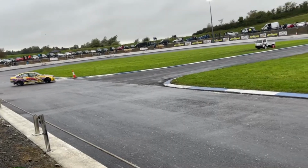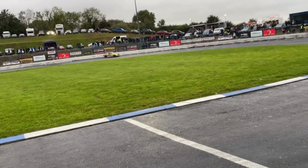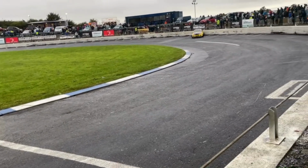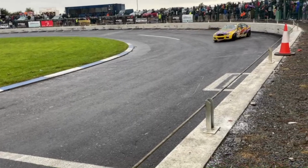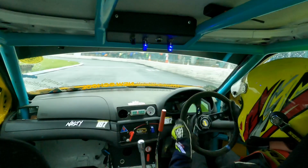And normally, with the difference between the road tyres and the semi-slicks, he wouldn't have an opportunity to keep anywhere near Dwayne McKeever, but managed to do so in a practice run. And the second half of this run for Niall Garrity, really tidy. Pretty solid first run.